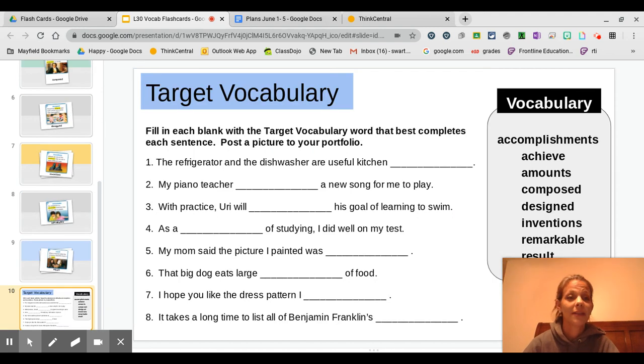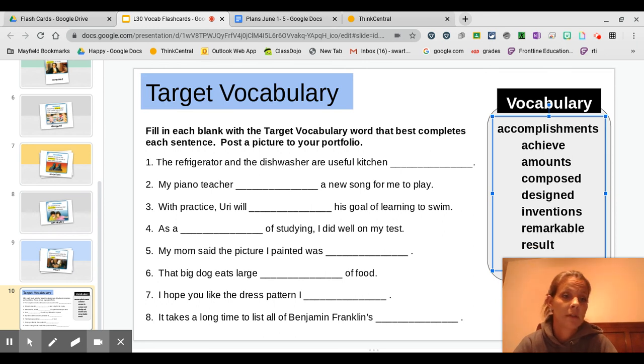Now, let's take a close look at our target vocabulary words for this week. Let's review them by reading through them together. We have accomplishments, achieve, amounts, composed, designed, inventions, remarkable, result.